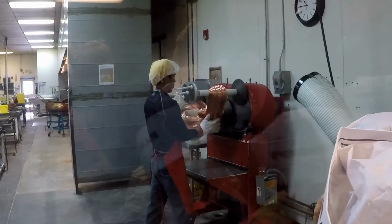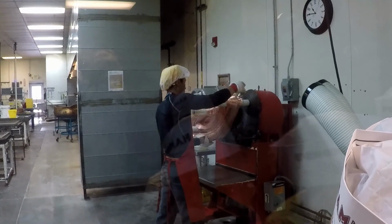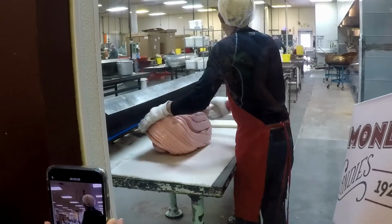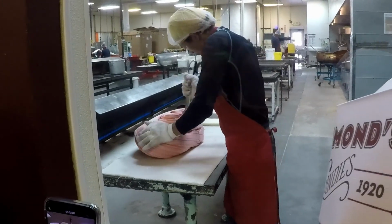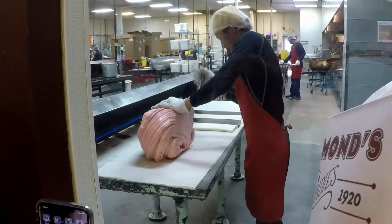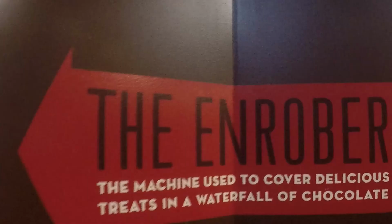It's pretty. So you guys can see it's going to pour a little puff with some filling there. So that's the flavoring. It'll be outside of the candy cane.